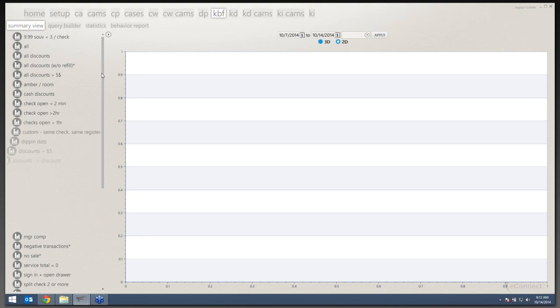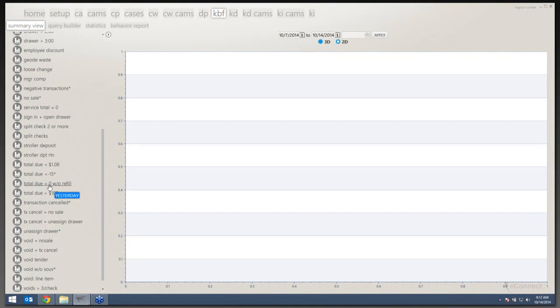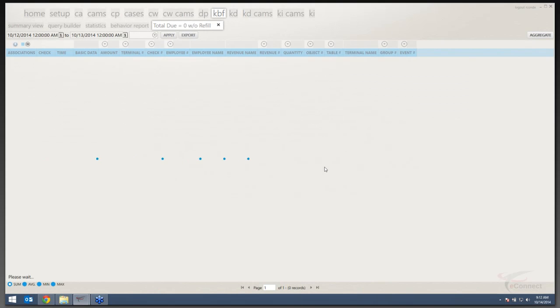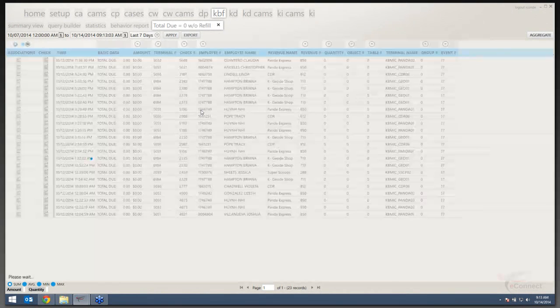So what we would do is come into our query builder, and we would look for total due equals 0. And we would select a date. Now the way we typically will run this is we might go through and look at these, but I have a really small data set. And so I'm a firm believer that the more data we have, the more of a story it's going to tell us. So I want to go ahead and extend this data set out to the past 7 days.